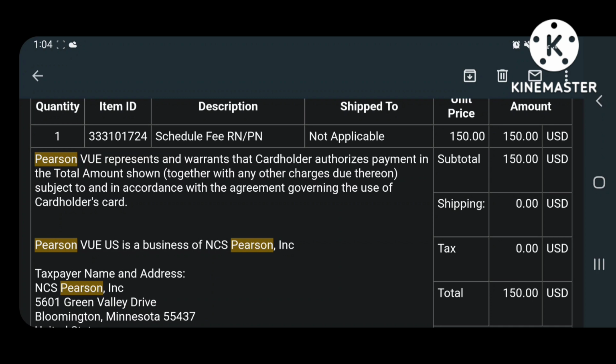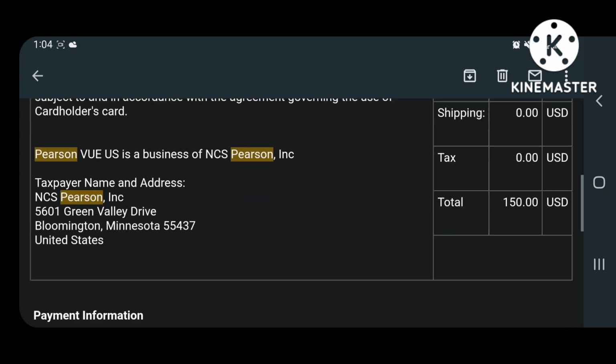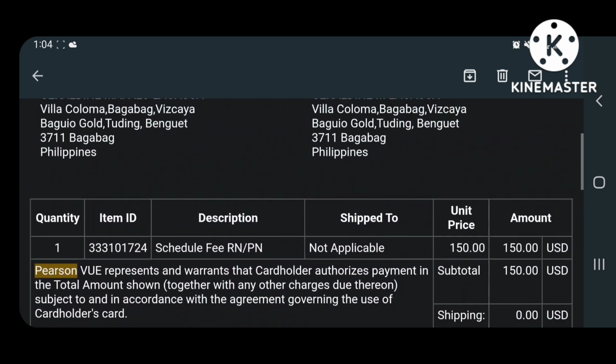So, after you click schedule the test, magpapakita doon kung anong exam ang gusto nyo na i-take. Meron kasing LPN, PN, Practical Nurse. And PN or RN, it's also the same thing. So, scheduled fee, ito yung price niya, 150. Until now, it's still 150 US dollars. So, ito na kasi nakabayad na ako. So, already paid for that.